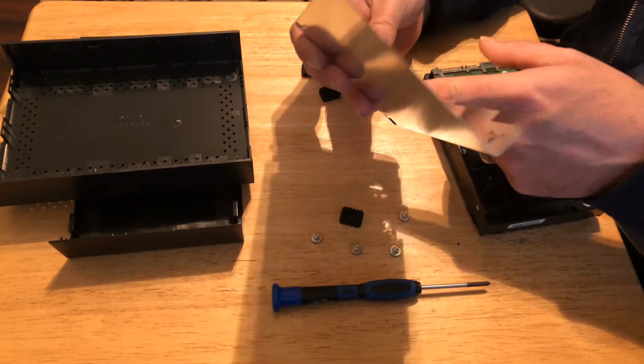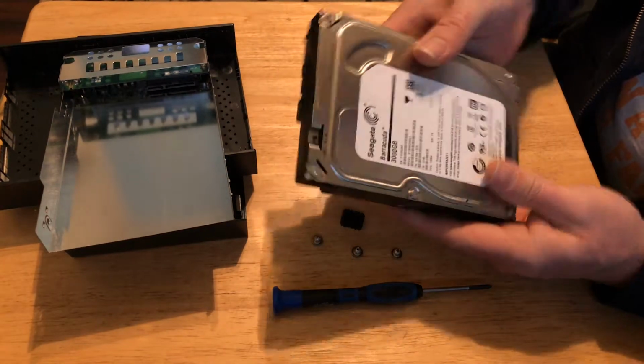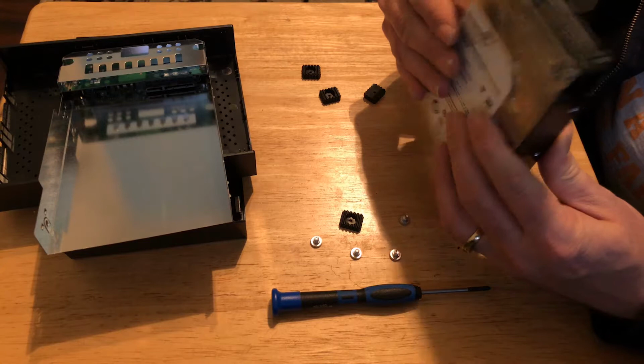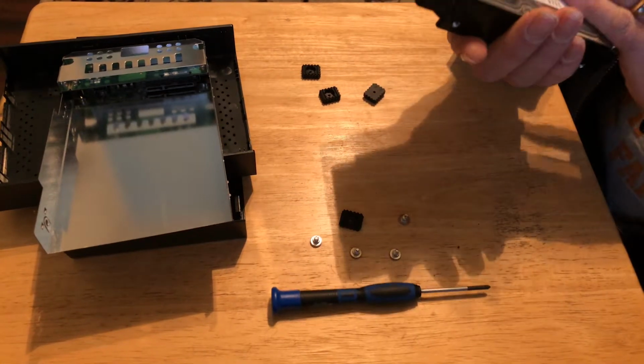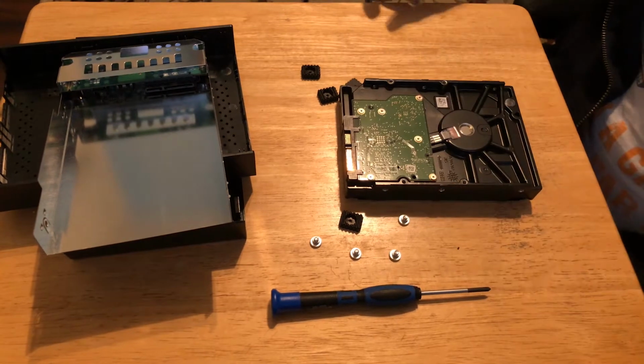So you can see this is the controller right here. And you see it's a 3 terabyte drive. So let's hook it up and see if we can get it to work.